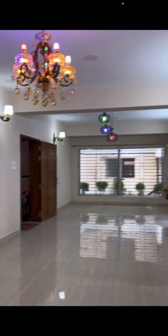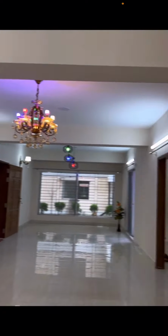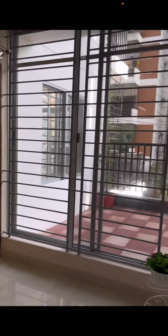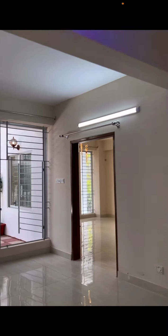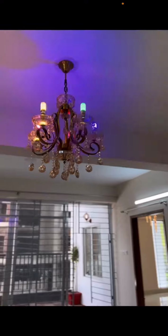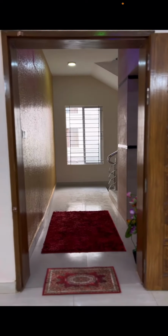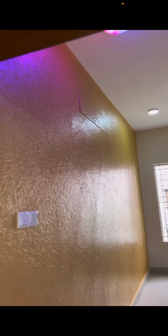Those who are interested and agree with the overall rent, kindly have a visit to this amazing apartment. The very, very well decorated and full coverage of daylight. I guarantee you, you will be overwhelmed. For getting an appointment to visit, kindly call the mentioned numbers on your screen.